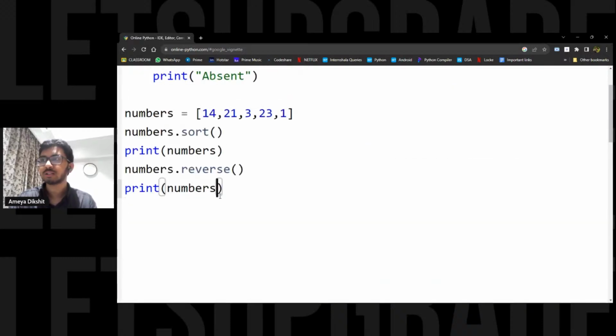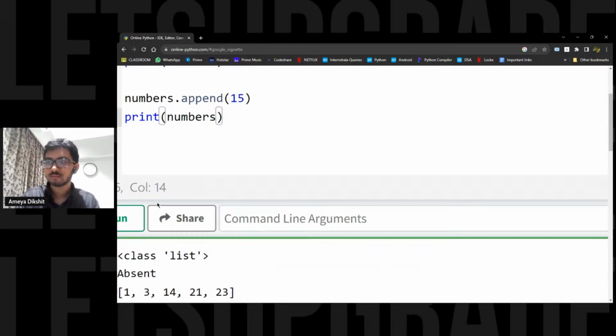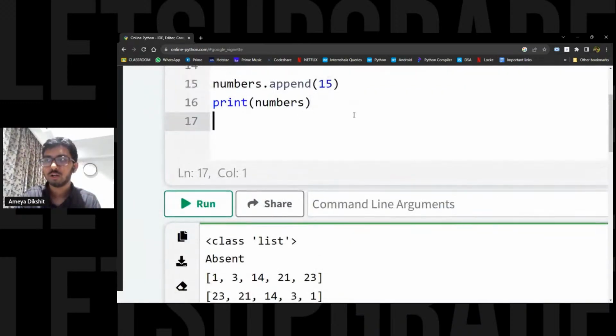Also in a list, we can add some elements as well. To add some elements, we will type numbers dot append. The append function is always used to add data at the end of our list. We can even check the output right now. Print numbers. So as you can see, the value is now added to the end of our list.